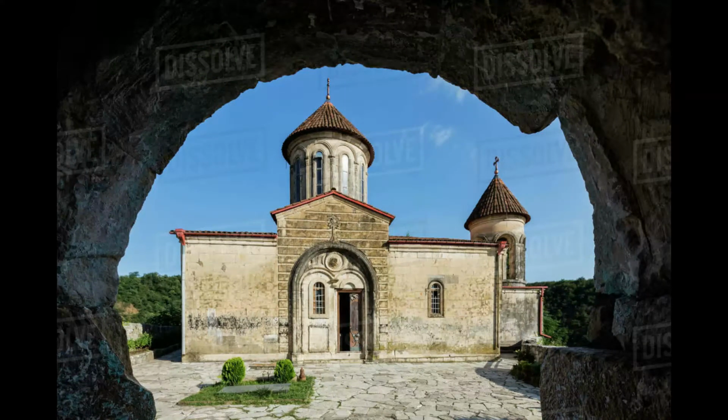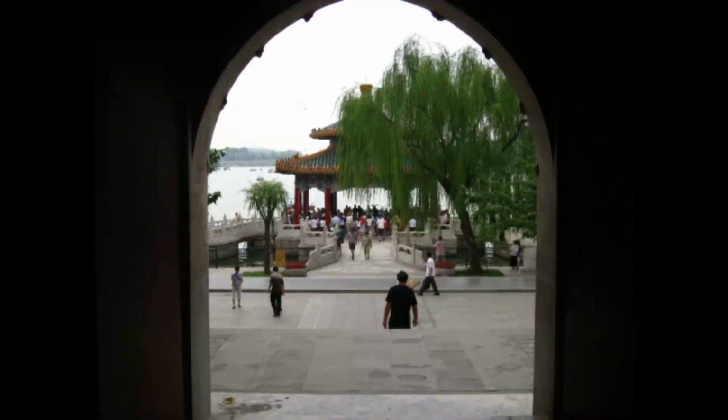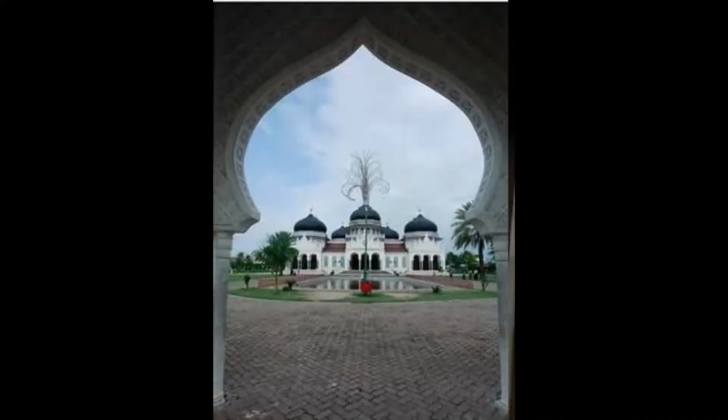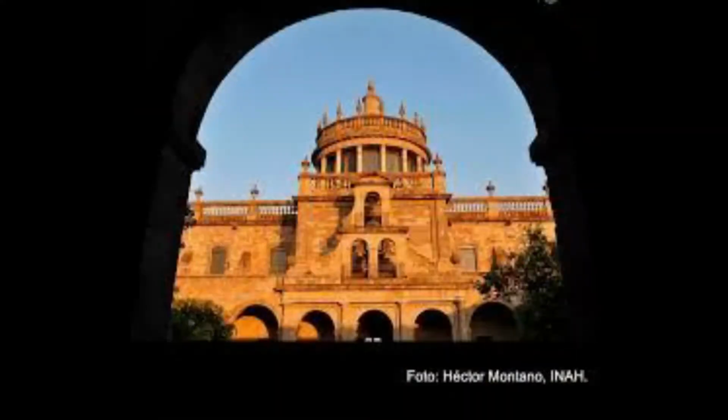In the country of Georgia, at the Motsameta Monastery near Kutaisi. And in Chechnya, the Akhmad Kadyrov Mosque in the capital city of Grozny. In China, at the Summer Palace in Beijing. And in Indonesia, at the Baiturrahman Grand Mosque in Banda Aceh. Off the coast of Brazil, the Morro do Pico, as seen from the arch at the Fort Santo Antonio on the island of Fernando de Noronha. And in Mexico, the Hospicio Cabañas in Guadalajara.